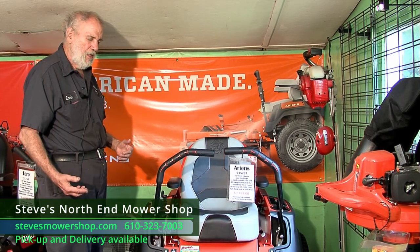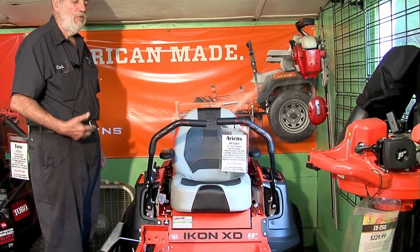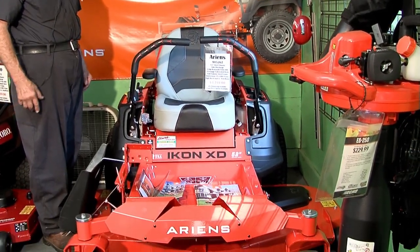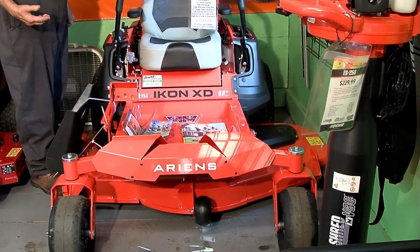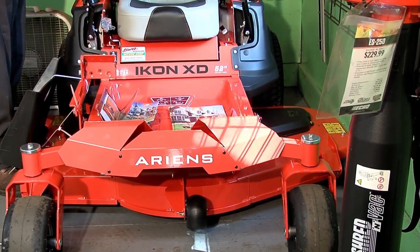So I know people are saying it's late in the year, but you have all of September, you have all of October and into November, and the leaves will go and these come down, and you'll have a lot of help with the leaves because these really do cut up leaves very efficiently.